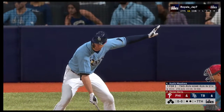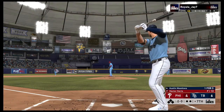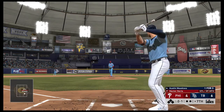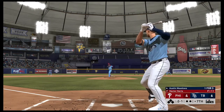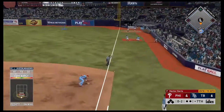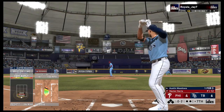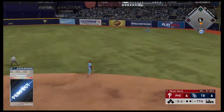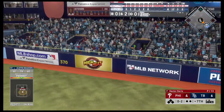Next to bat will be the Tampa Bay cleanup hitter, Austin Meadows. He'll start things out here in the bottom of inning number 7. First pitch of the at-bat on its way. Slow roller down the third baseline. On its way, the 0-1 pitch. A shot down the first baseline. But this will be a foul ball as he's behind 0-2 now. He hits it high. He hits it deep. It is out of here.